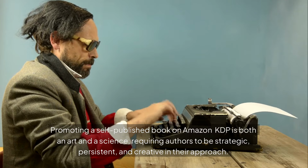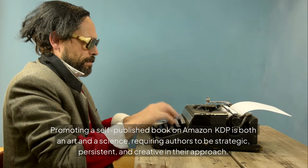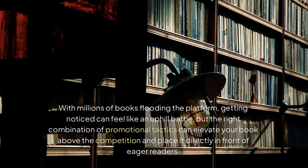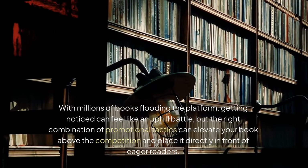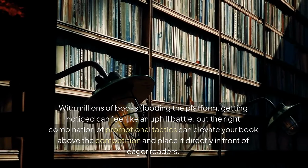Promoting a self-published book on Amazon KDP is both an art and a science, requiring authors to be strategic, persistent, and creative in their approach. With millions of books flooding the platform, getting noticed can feel like an uphill battle, but the right combination of promotional tactics can elevate your book above the competition and place it directly in front of eager readers.